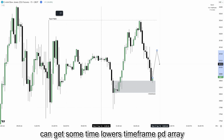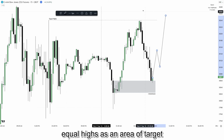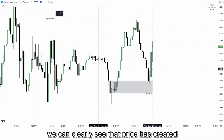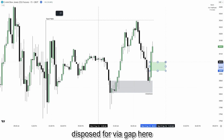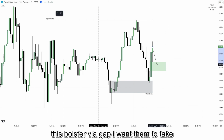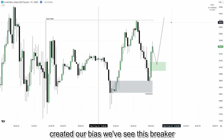And if we can get some type of lower time frame PD array entry, I want to take longs back up into these equal highs as an area of target. We can clearly see that price has created this bullish fair value gap here. If we can get some type of pullback inside this bullish fair value gap, I want to then take longs, aiming for these equal highs. So we created our bias.